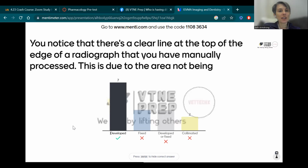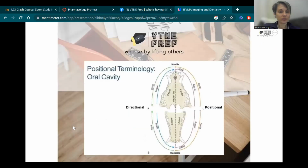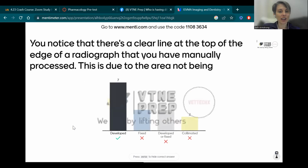All right, so say you need to manually process something. What would you put it in first, the developer or the fixer? The developer, very good, right? Because if you fix it right away, then you're screwed. So you have to put it in the developer first and then rinse it off. Then put it in the fixer, and then we rinse off the fixer afterwards, because if you get it on your clothes, it makes a horrible mess. It's disastrous. All right. Okay, any questions on that radiology stuff?